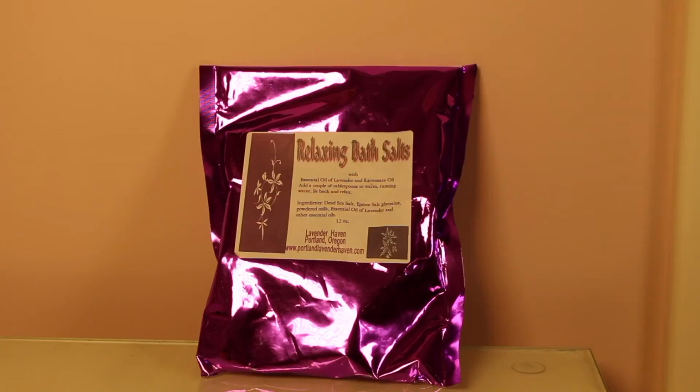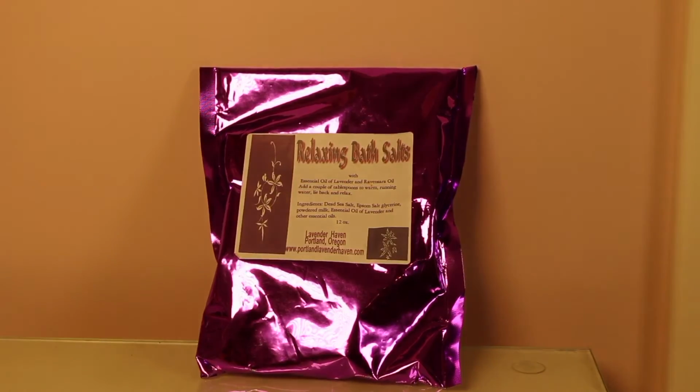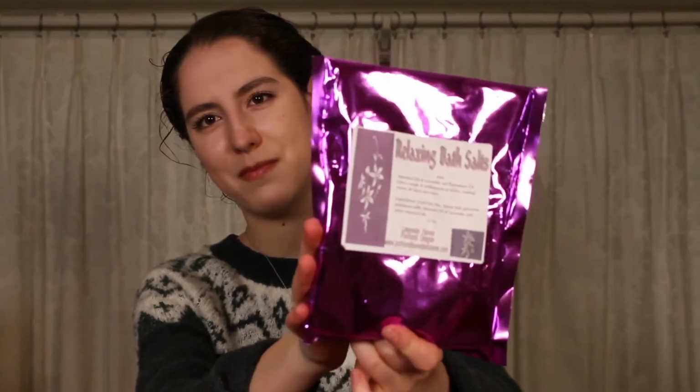Okay, so now that I've listed a lot of different essential oils and flavors, let's move on to another product. Dun dun dun dun! This is a relaxing bath salt package. Look at the color. Look at it. I'm feeling a purple vibe. What about you? Pink? Purple? Dark purple? It has essential oils in it.